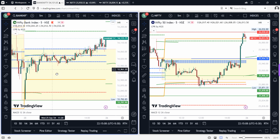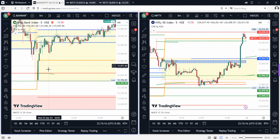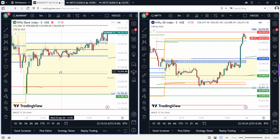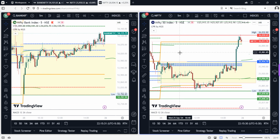Now what are the highly profitable trade locations in Bank Nifty? This one, this green line. Can you see this green line? This green line and this green line we marked yesterday. At this green line a bullish candle happened. So the analysis is overall approved by the market. Now let's go to Nifty also.